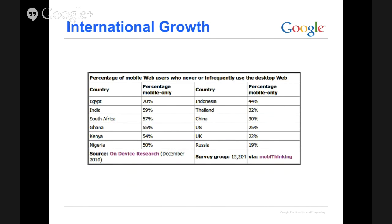And one of the big things is this isn't just a US phenomenon. The growth in other countries has been even bigger. If you look at some countries like Egypt or India, the percentage of mobile-only users is 60 to 70%. That's huge for the number of people that are depending on the smartphone to get to the internet. And so it's even more important for us to figure out ways that not only can we understand and recognize English, but recognize other languages as well. And today our voice recognition handles more than 50 languages across the world.